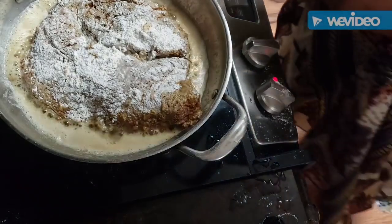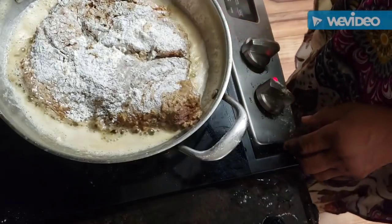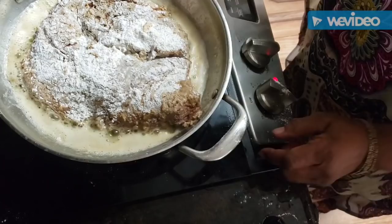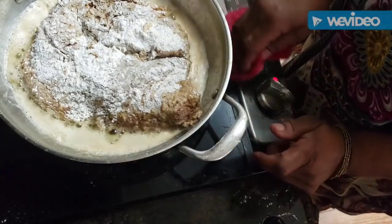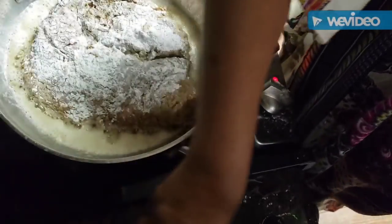And then we can go ahead and put it in a 350 degree oven for, let's see, it's 9, 10, 11, 12. We're going to leave that in there for about 3 hours. It takes about 3 hours to cook this at 350, the way I like to cook it.